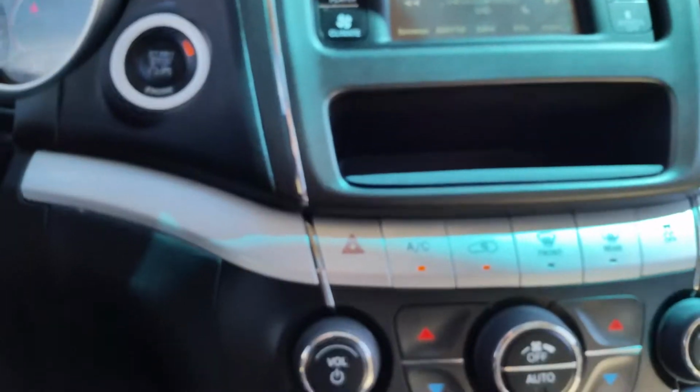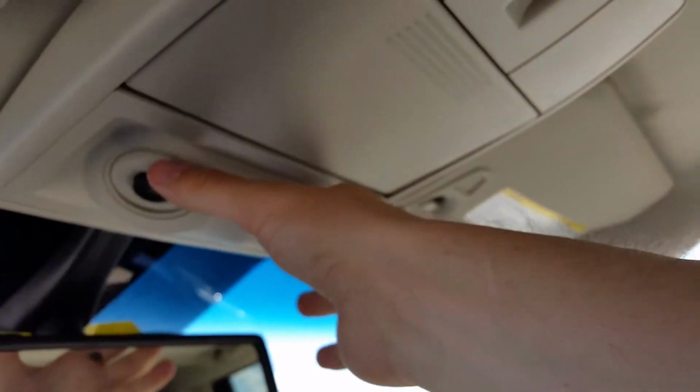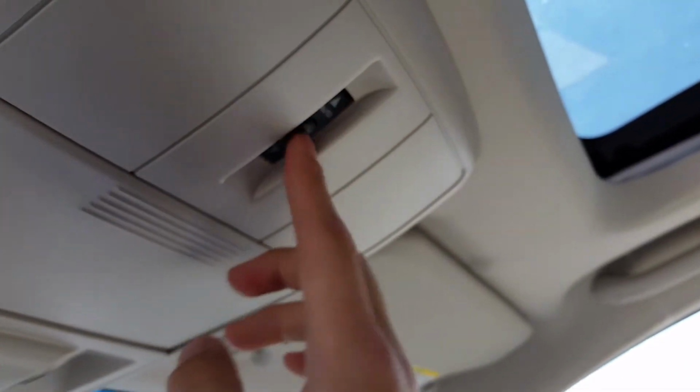It's a hot day today. You see I have the AC running. You got your cup holders down in the front. Up top, you have a moonroof, which is awesome. And your lighting controls are right here. These are the buttons to control your moonroof. You do have three universal garage door opener buttons. Central console has a 12-volt adapter, and you have your auxiliary and USB down in the front. Lots of space in your glove box, too.